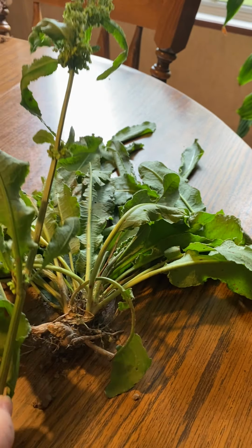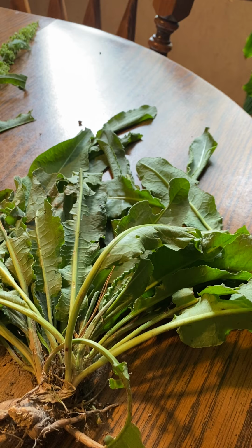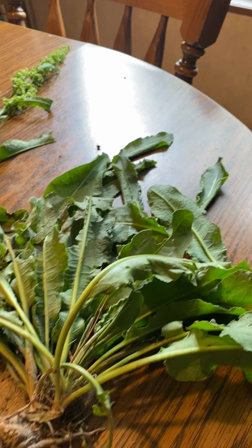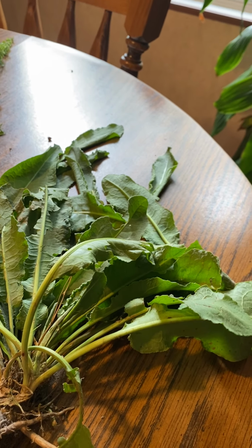Once the plant has produced a flower stalk like this, the leaves are still edible, but you would want to cook them. And then the seeds are also edible. And again, you would need to roast them first. So hopefully this has been helpful and useful to you guys.